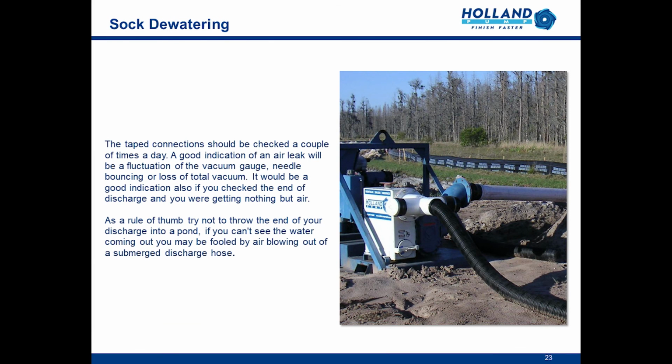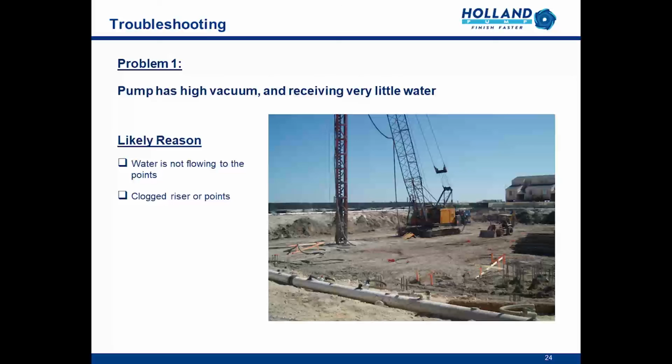The tape connection should be checked a couple of times a day. A good indication of an air leak would be a fluctuation of the vacuum gauge, needle bouncing, or loss of total vacuum. It would be a good indication also if you check the end of the discharge and you are getting nothing but air. As a rule of thumb, try not to throw the end of your discharge into a pond. If you can't see the water coming out, you may be fooled by air blowing out of a submerged discharge hose.